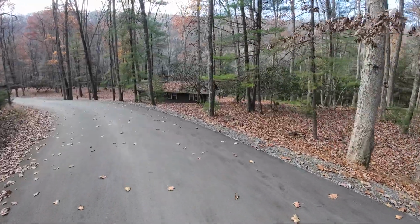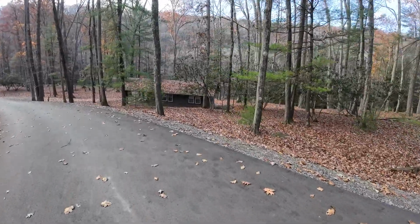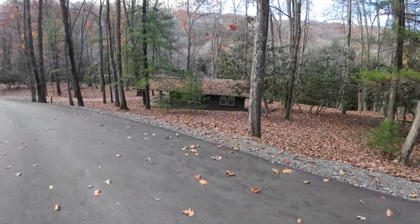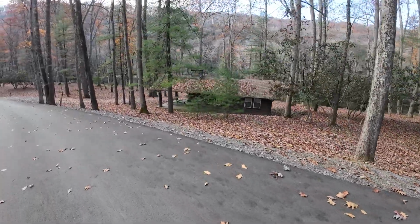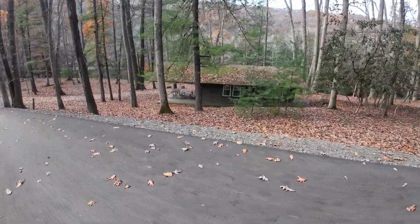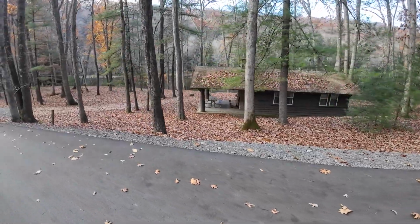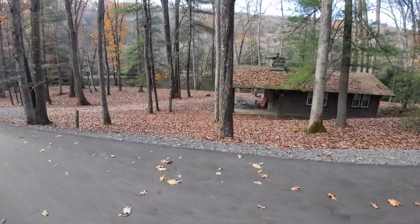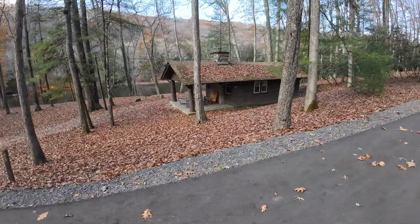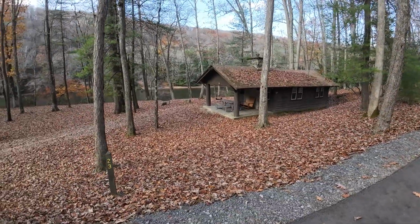Okay, this cabin here is the one I rented probably 3 or 4 times. I always tried to get this one just because it was right on the river. And this is cabin number 23. And you're back away from everybody too. And I don't know if you can see, but right there, there's a fire ring, and you have a water hydrant.